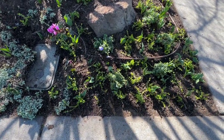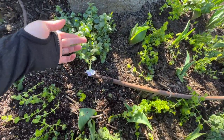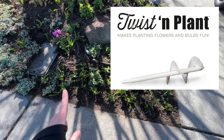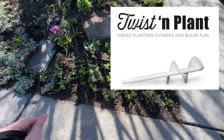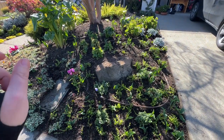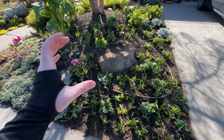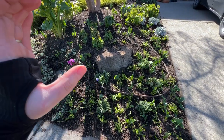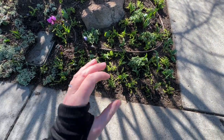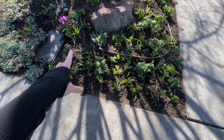So you can see here, I have my Supertunia Blue Skies, two blooms, that's it, but that's okay. You guys saw I was using the Proven Winners Twist and Plant Auger, which is actually made by Power Planter. I didn't know that, which is why I'm saying it, but the Twist and Plant Auger and Power Planter Augers are the same thing. One of them's just white, and the Twist and Plant is sized exactly for the 4-inch cans for the Proven Winners annuals, which is amazing. It was a piece of cake. You just drill that in and then drop the plants in. It takes 2 seconds.